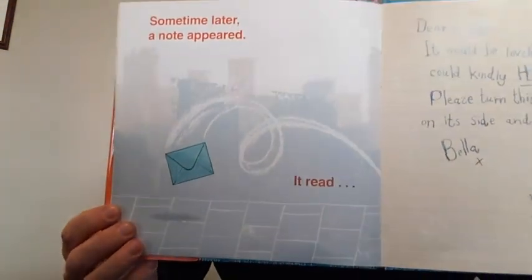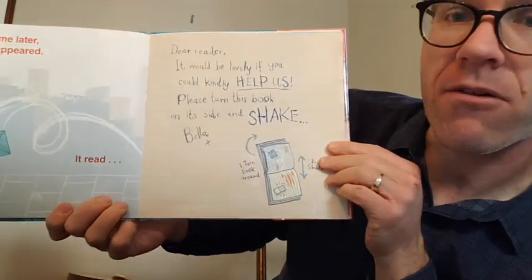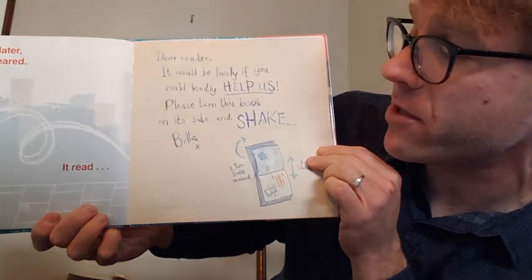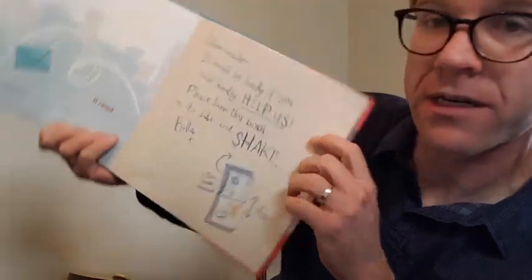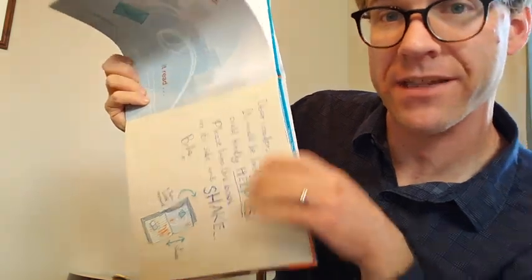Sometime later, a note appeared and it read, "Dear reader, it would be lovely if you could kindly help us. Please turn this book on its side and shake. Thank you, Bella." So it says, turn the book and shake. Can you shake at home? Pretend like you're shaking the book. Here we go. Shake, shake, shake, shake, shake.